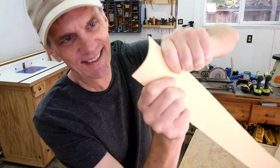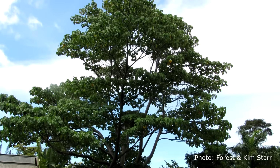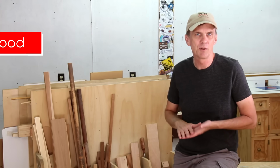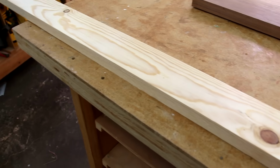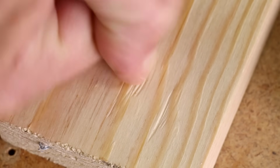An amusing exception would be balsa, which is an incredibly soft wood, but since the balsa tree is deciduous, it's considered a hardwood. Softwood is lumber that comes from a conifer tree, typically one with needles and cones like a pine tree. But usually when most of us talk about hardwoods, we're referring to its physical hardness. Personally, when I talk about softwoods, I'm generally talking about pine, which is a relatively soft wood.